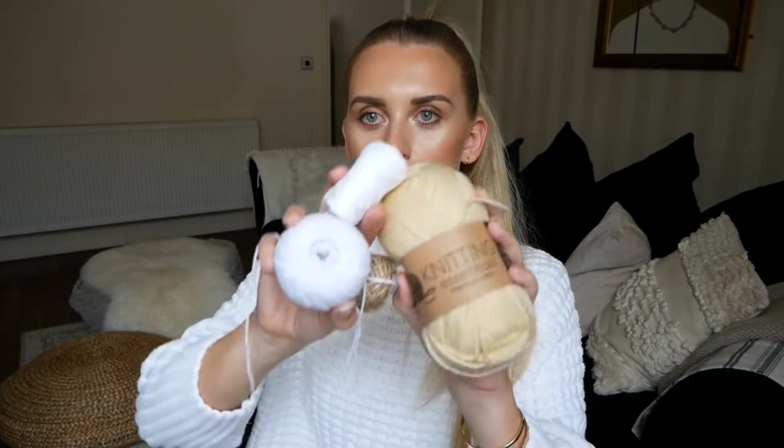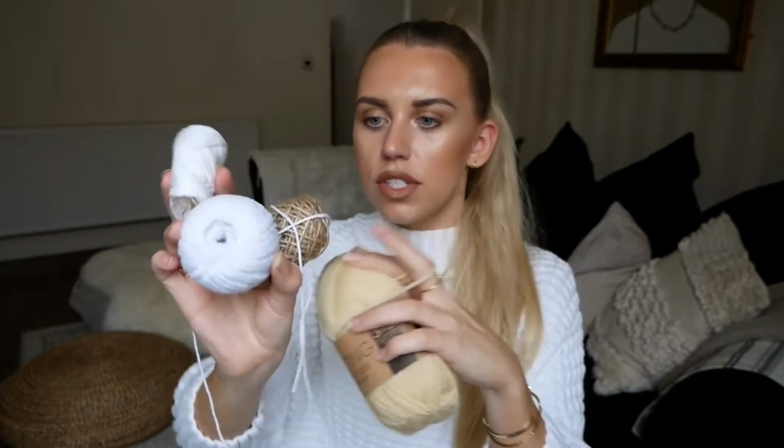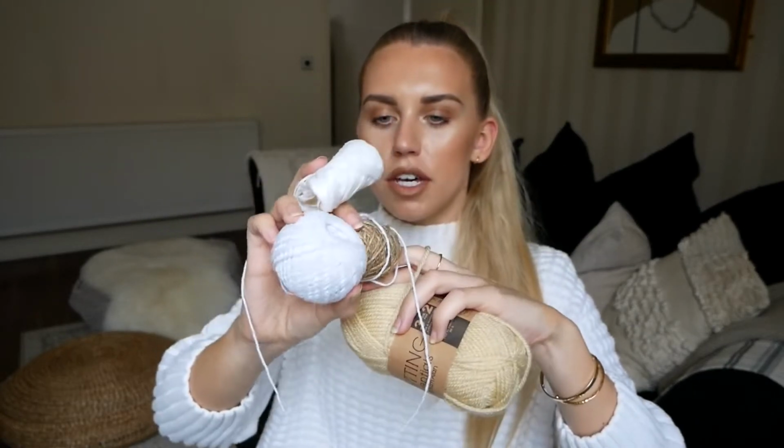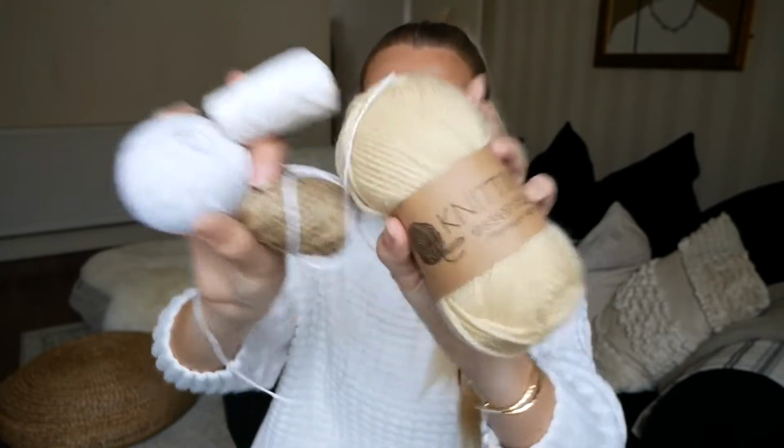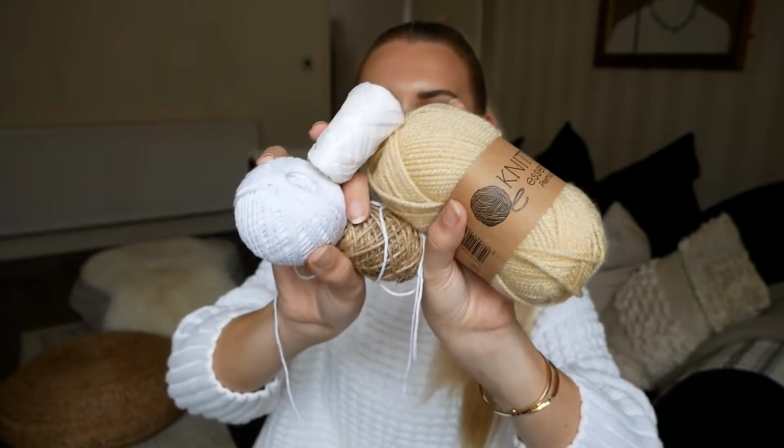I also picked up a variety of different string and materials that can be used. This one's quite nice. It's like a hessian twine type one that can be used in the DIY section at the end of this video. I love the colour of this one as well. Again, that rich creamy pumpkin kind of colour.